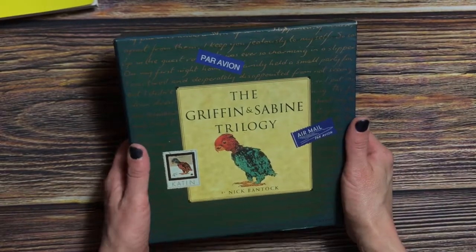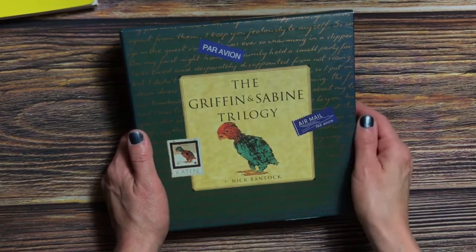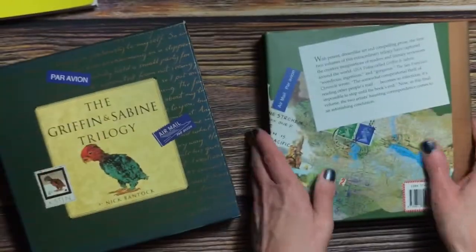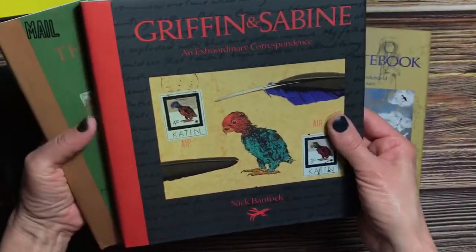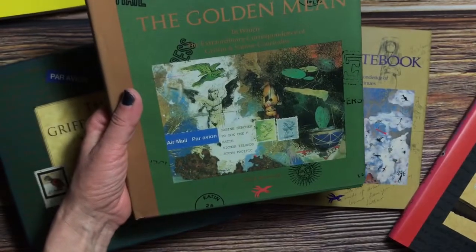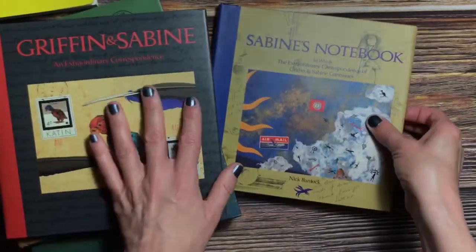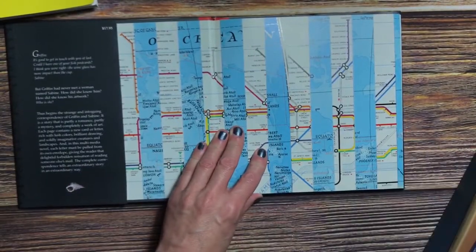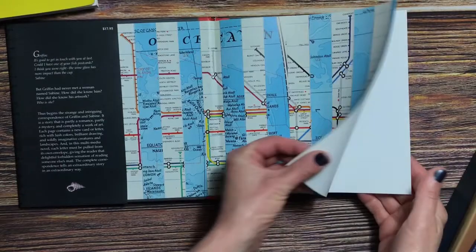Next, I came across the Griffin and Sabine trilogy by Nick Bantock. It's a hardbound book in a hard case. You get 3 books in it. And it's about the extraordinary correspondence between Griffin and Sabine. And what's really cool about these, I think it starts here. Like they didn't even know each other. I'd like to read the story before I use them, but the pages in here are absolutely fabulous. Like, look at this map page.